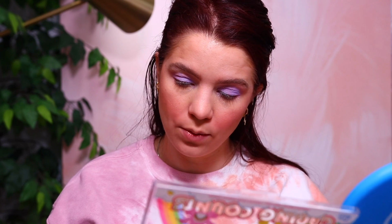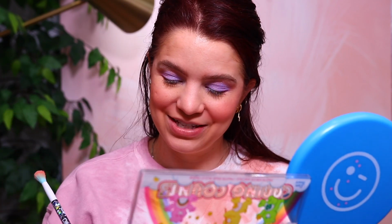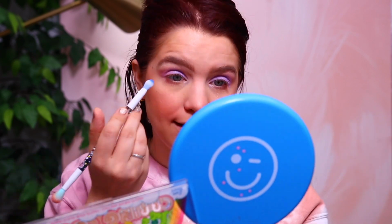That just wasn't what I was expecting. I thought they were going to be a more wet shimmer, but they're not. So I'm not mad at it. I think it's pretty cute. Let's go ahead and do the lower lash line. I'm thinking I want to go into this blue and dive into the whole cotton candy thing. So let's do that.